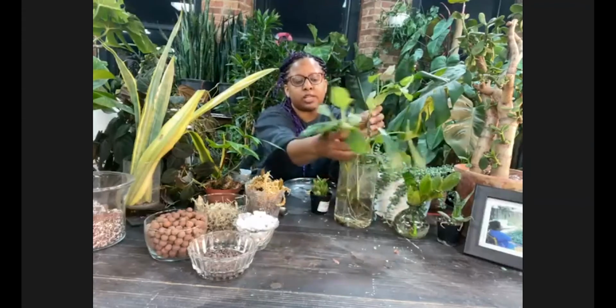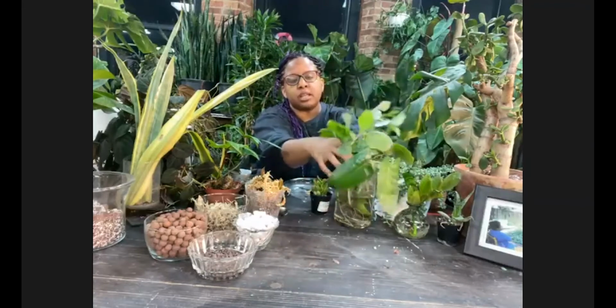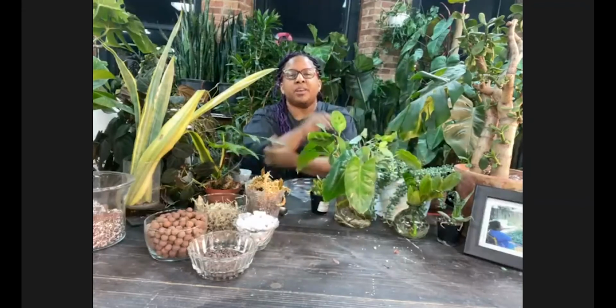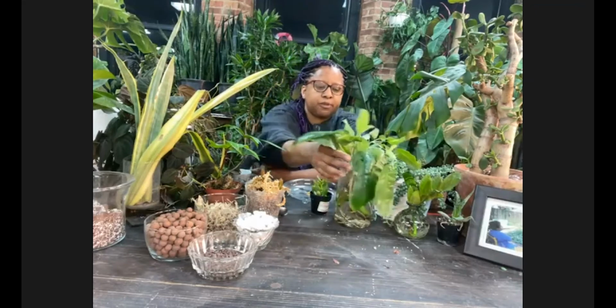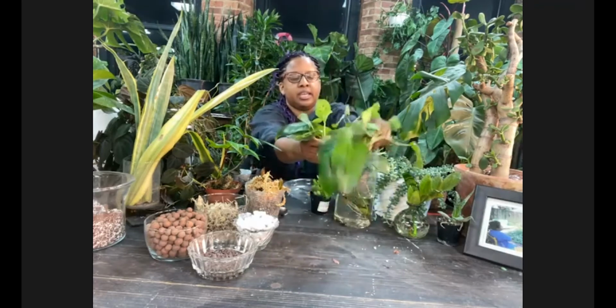What's nice with water propagation is it's great for a very laid back, low maintenance home garden. If you're somebody who loves just watching your plants grow slowly, you are not in a rush to keep touching and fiddling with them and repotting them. This is a great practice because you just have to refill the water and watch the different plants grow.